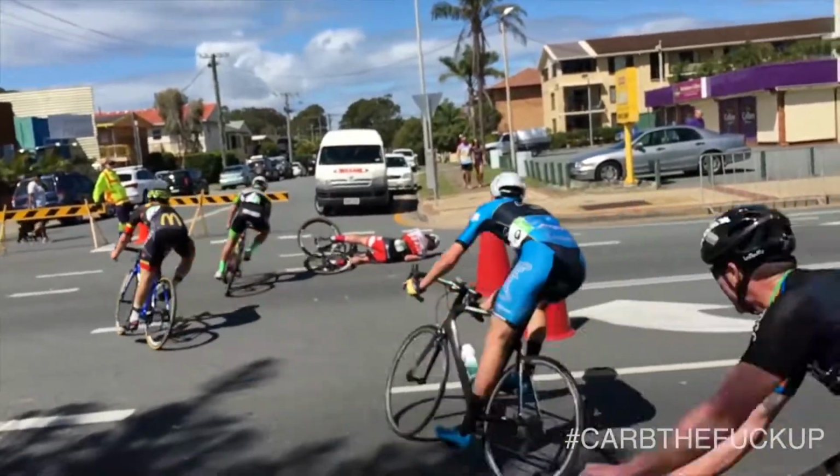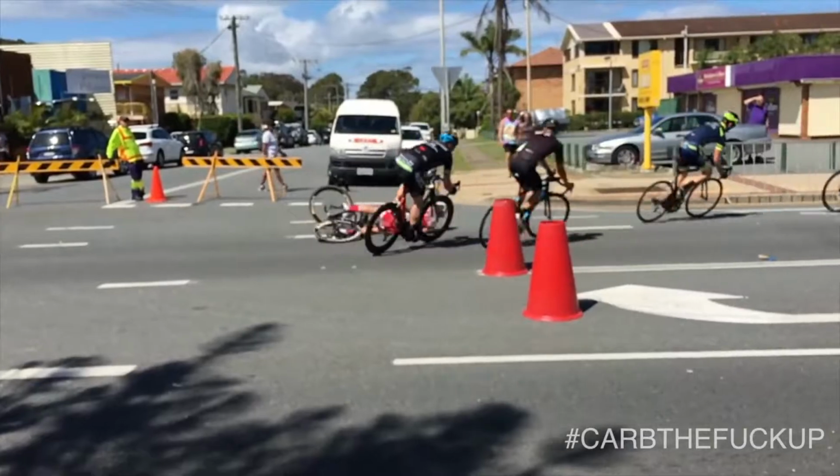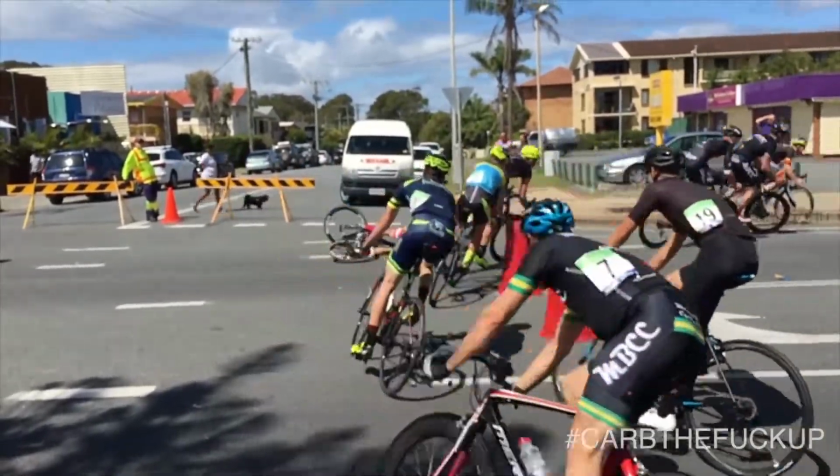This is pretty serious. Fortunately, this rider wasn't hurt. We can see the wheel is still spinning, so obviously there's some motor. Look at that. The motor's still going. We're going to rewind that. And fortunately, no one was hurt in this situation.